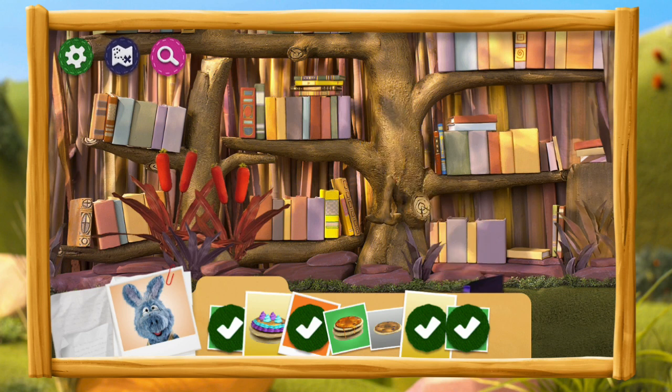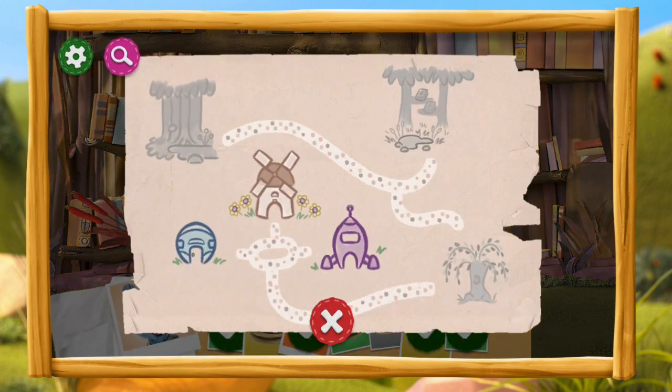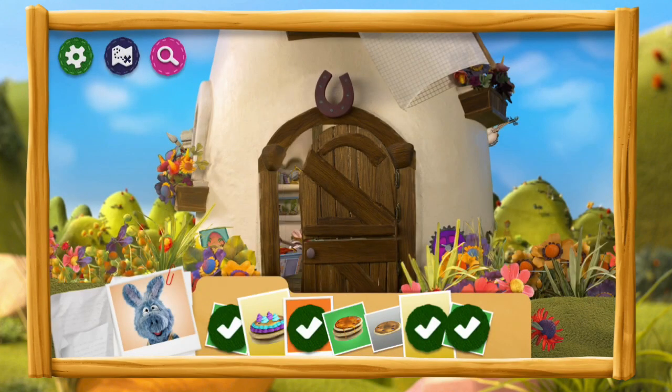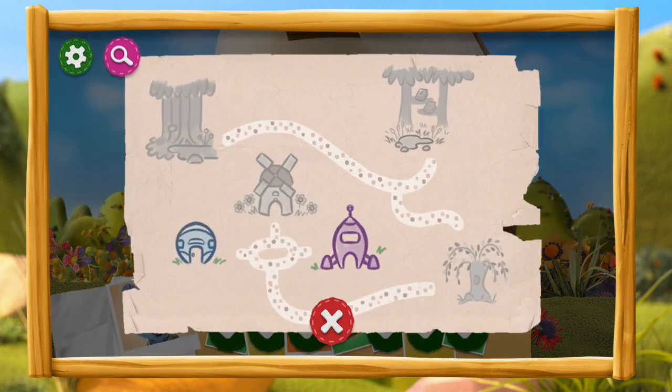Do you see anything from our list here? Maybe we should look at my windmill! You found it! Let's check it off. I don't think we need that. I don't see anything else here. Maybe we should try looking somewhere else. Now where should we look?